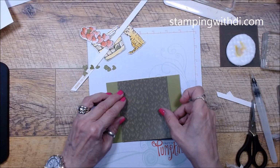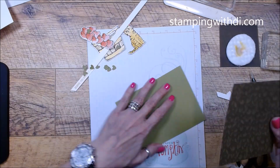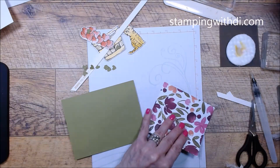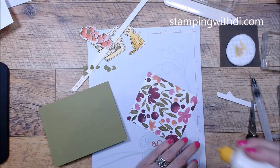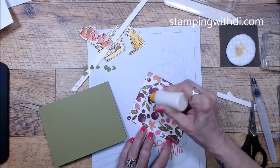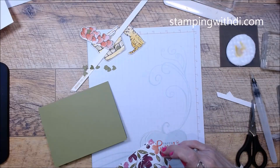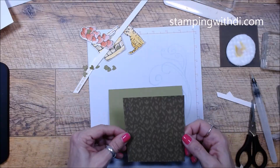All right, so this is just going to go in the center of this Old Olive, like that. And I'm going to use my green tip just because it allows me to have a little more wiggle room when I put that on there. All right, and that's just the glue we have in the catalog. I just put it in a different little holder.